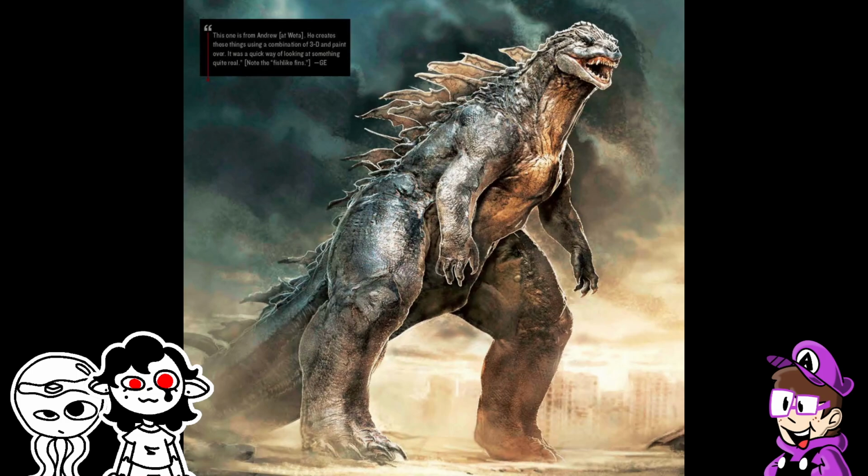This one, Andrew at Weta, he creates these using a combination of 3D paint and go over it. It was a quick way of looking at something quite real. Note the fish-like fins. It's kind of a better version of that other fish-like one in some ways. His arms are better. His spines are better. They still kind of look more like the dorsal plates.